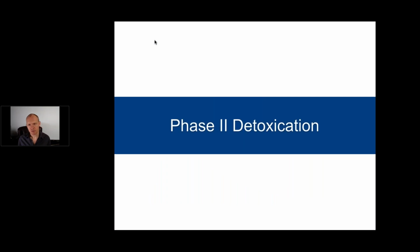Now with phase 2 detoxification, in general, I don't think there's much harm in supporting phase 2 detoxification. It doesn't seem to negatively impact the drugs as much as messing around with phase 1 can. And in general, improving phase 2 detoxification seems to help to decrease some of the side effects and also has a protective effect against cancer.